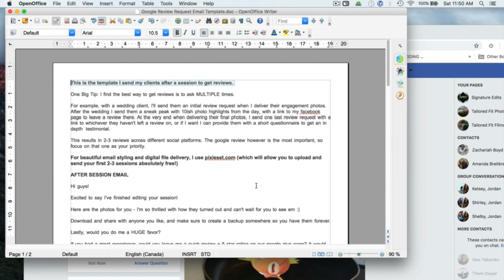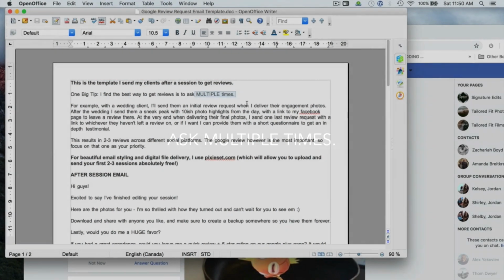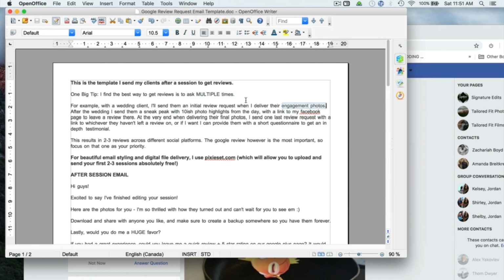That's why most photographers don't have the reviews, even if they have testimonials on their website, because they're not directing people to this page. So one big tip, I find the best way to get the reviews is to ask multiple times. You don't want to do it just once and just casually say it. You want to ask at the very beginning. So for example, with a wedding client, I send them an initial review request when I deliver their engagement photos. So that's the first time I ask for a review.